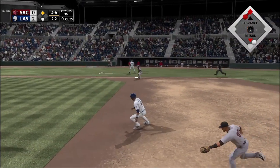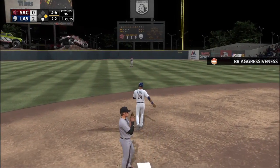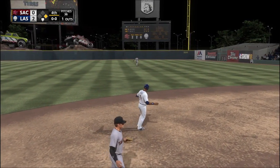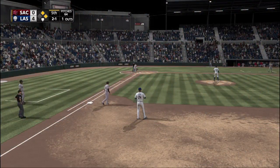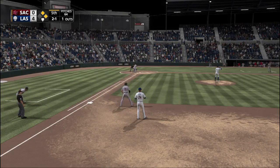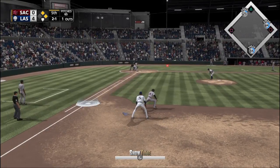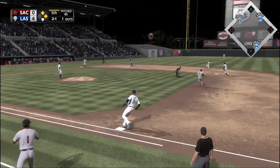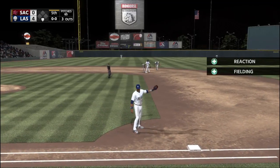Softly hit out to short. A tag for 1, and he'll be safe on the fielder's choice. Now at the plate, Mason Ibarra. He got on top of one and was a ground out victim last time. The 2-1. Ball sent back up the middle. There's one. Relay to first in time, and just like that, this side is retired.